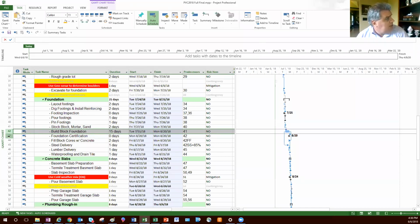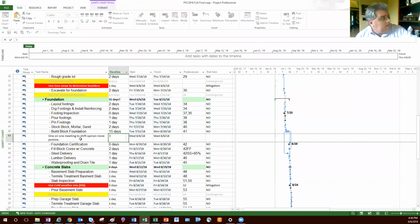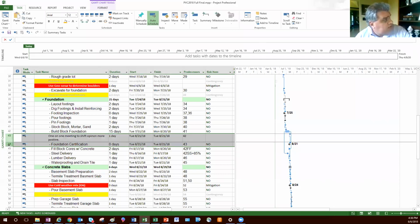So the foundation certification: before he has his certification, I'm going to meet with him. That's probably going to cost me a day. And I look down here, 42 was the item. So I want this to precede this. What I do is shift my successors and predecessors like this, and you see it brings them into alignment. So now they're the same as they were before, where now this one just precedes it.